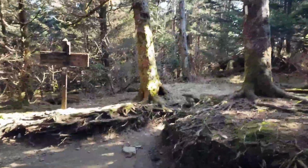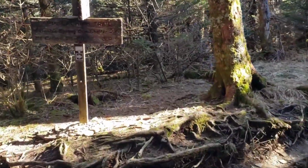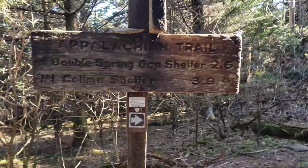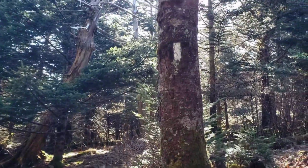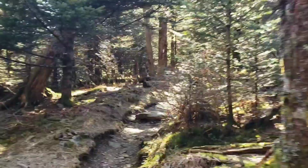All right, just left Clingman's Dome. Little side trail, just the Appalachian Trail. Here we go, Double Spring Gap 2.6. I'm not going there, but I am going northbound on the Appalachian Trail. White blaze.